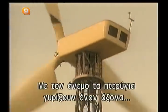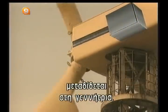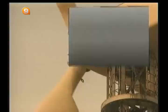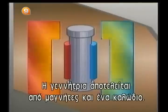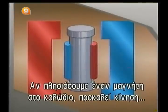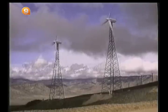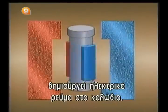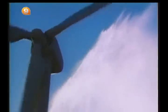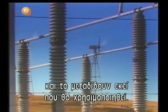Propelled by the wind, the turbine blades turn a shaft to which they are attached. The rotation of the shaft is transmitted to the generator rotor. A generator consists of a crown of magnets, the rotor, set in a coil of wire, the stator. If you move a magnet close to a wire, it induces a movement of electrons, or an electric current, in that wire. So if a generator rotor is made to spin quickly, the magnetic field it emits creates an electric current in the stator. That electric current is then recovered by electric wires that will transmit it to where it will be used.